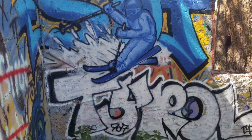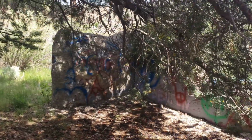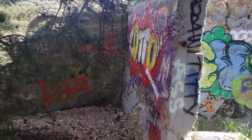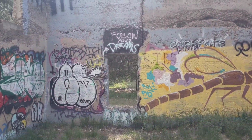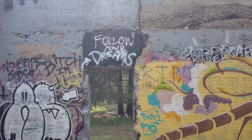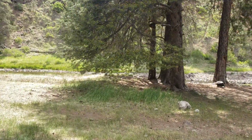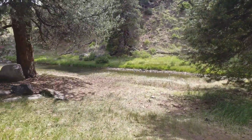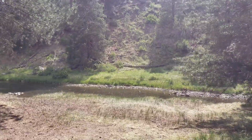Somebody skiing. Interesting. Follow your dreams. Right through that hole. There's your dreams. Okay, out here looks a lot more like my dreams than it does in there. That's for sure.